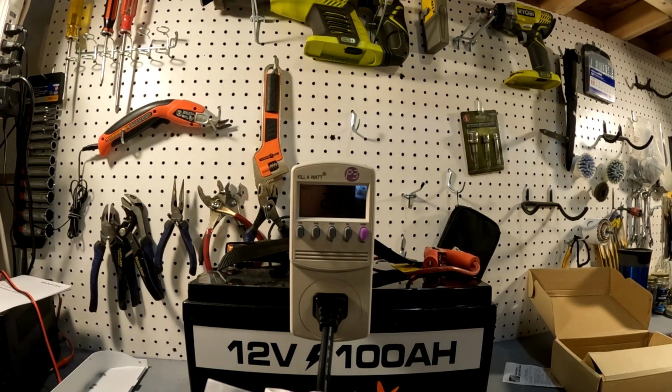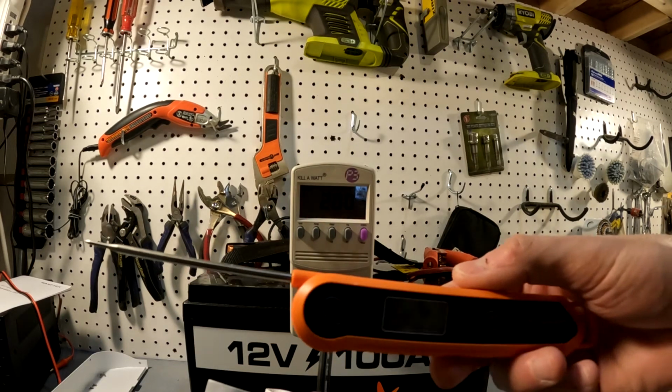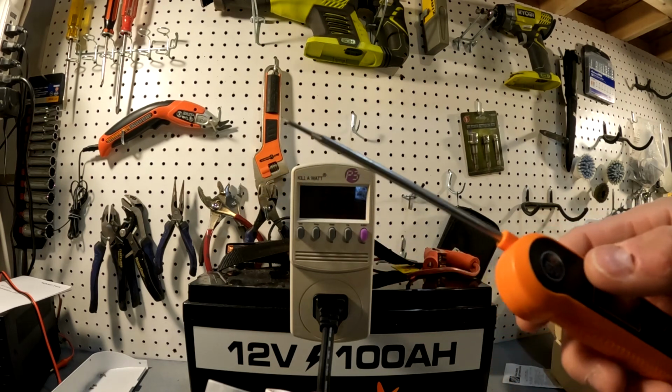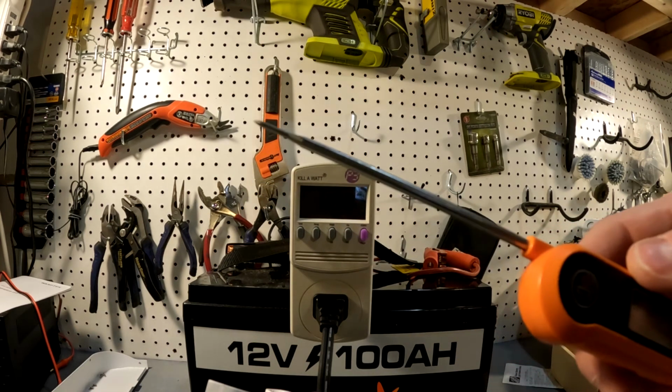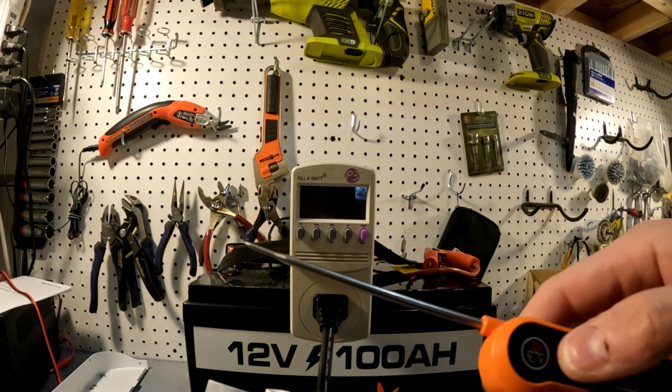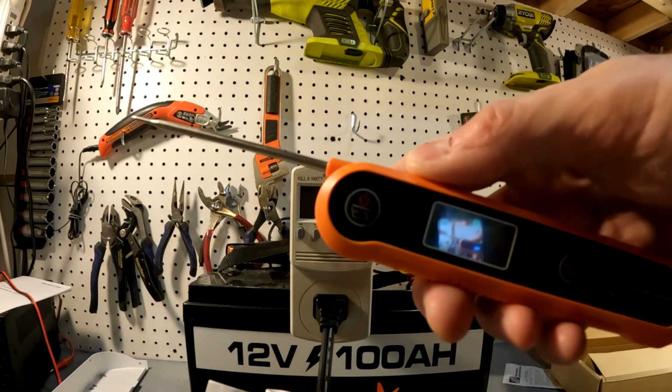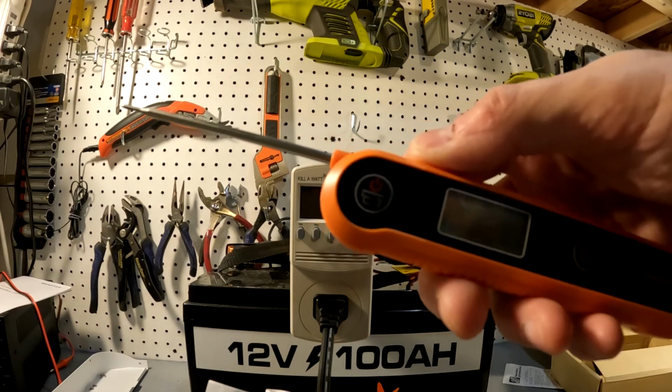So we're going to let it stabilize for a little bit. And what I'm going to do is I'm just going to use a meat thermometer, and I'm going to put the probe right up to the heat. Let's just say I'll put it just 2 or 3 inches away from the heat. So that way you kind of know how much heat this little ceramic heater can actually produce.